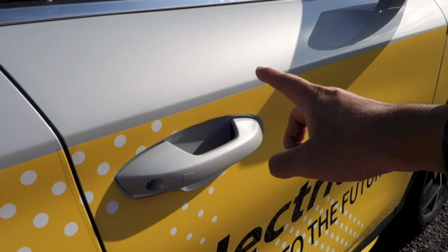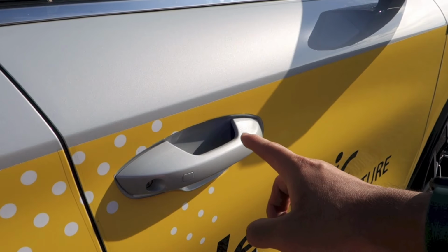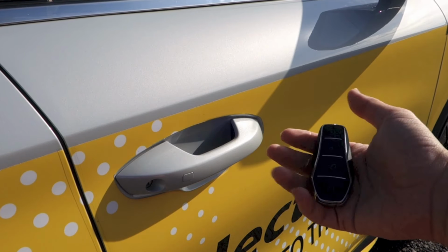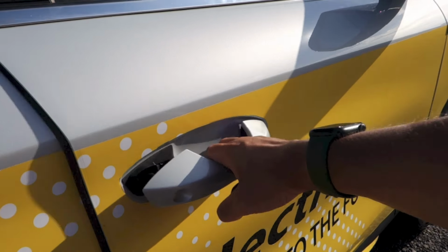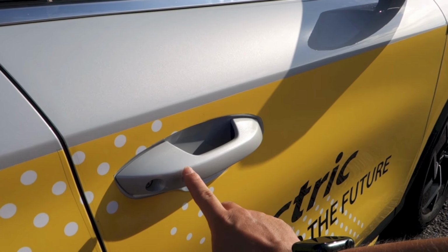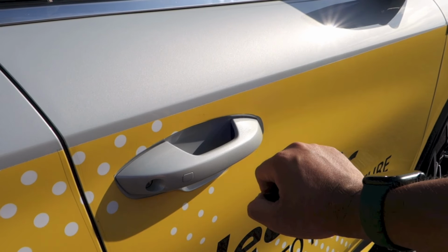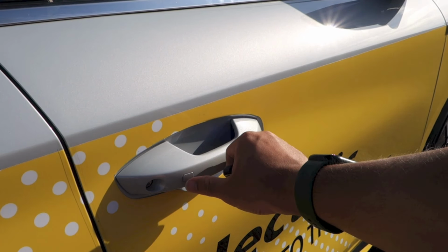The Atto 3 in Malaysia does come standard with BYD's version of a smart keyless entry and start system. So, just have the key fob on yourself. The car is currently unlocked. To lock the car, press the button on the driver's side door handle. And to unlock the car, just press the button again.